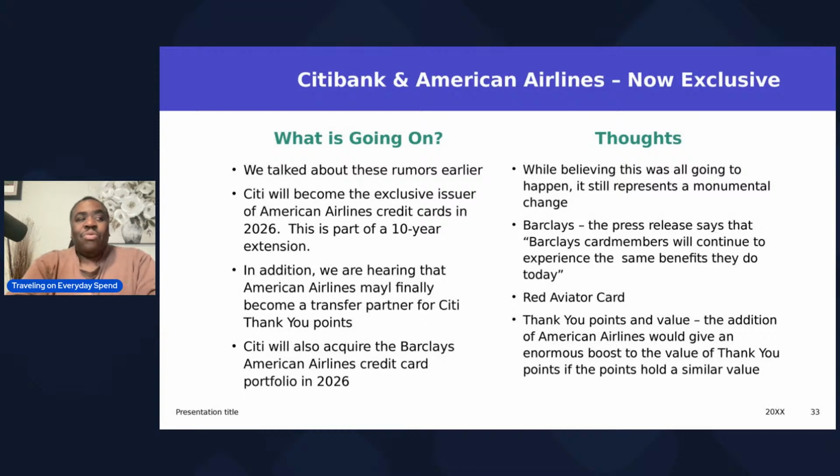So a few thoughts. While believing this was going to happen, it still represents a monumental change. When it comes to Barclays, the press release said Barclays card members will continue to experience the same benefits they do today. That would lead you to believe that the credit cards that you have from Barclays are not just going to automatically be dumped into Citibank's credit cards that they have for American Airlines, that they may potentially maintain those credit cards. We have a little while to go. It's all the way until 2026, so a lot of things can happen. So definitely be aware of what that might look like.